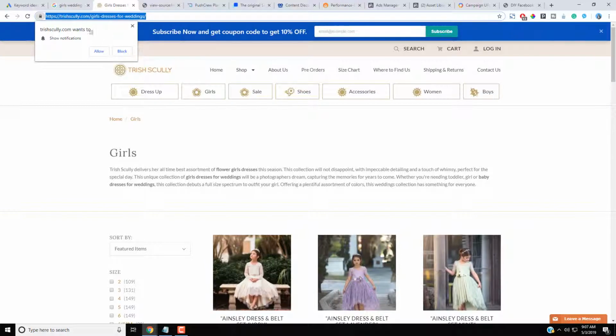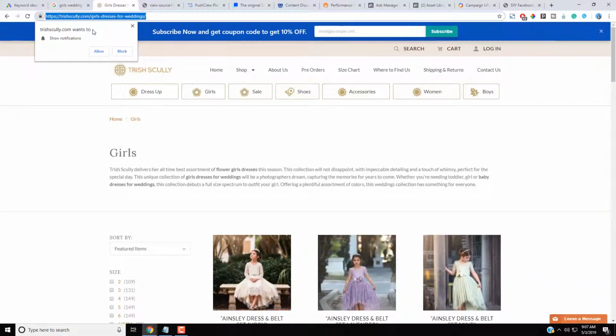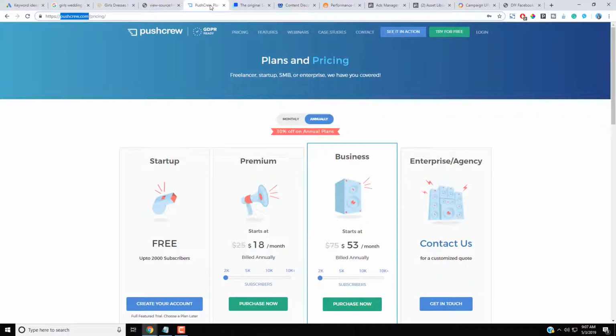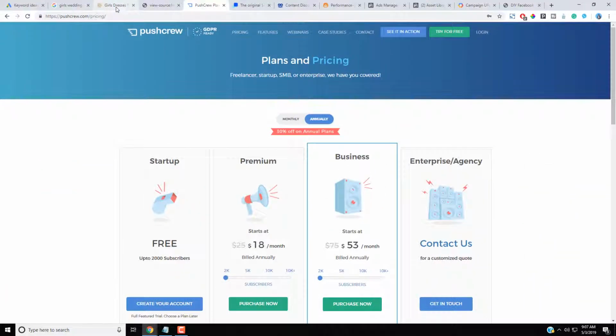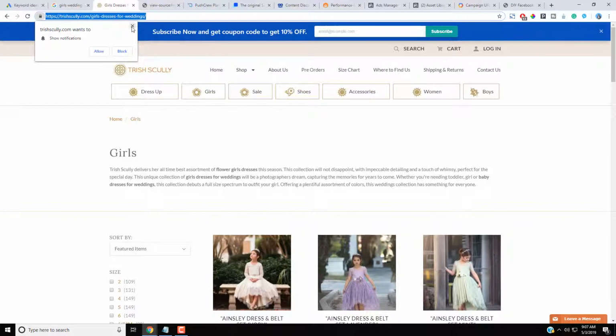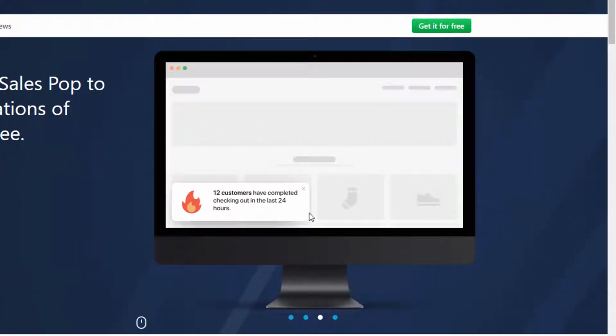I do remember that they used push notifications, and I would see in Google Analytics that people would buy from the push notifications. These are notifications coming from the browser. I don't remember which one they used, but PushCrew is one that's popular. I've used this before, and it did gather some emails and stuff like that. They also had something called Beeketing or something like that. I remember it used to pop up over here. They still use it. It's the ones that pop up in the notifications on the bottom left-hand side, like if somebody had purchased two hours ago or something.